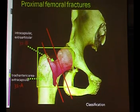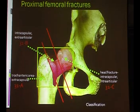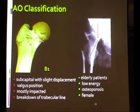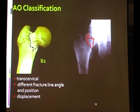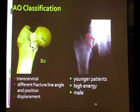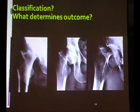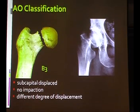So the AO classification now, and we are looking at this. So it's 31-B as per the AO classification, 31-A being extracapsular and 31-C being the head fractures. So B1 is a subcapital fracture with very minimal displacement, a valgus impacted kind of a fracture, usually seen in this age group. B2, a transcervical, different fracture angle and line, and seen in this variety of patients. Usually these are the young patients. And B3 usually is a subcapital, no impaction, and a displaced fracture.